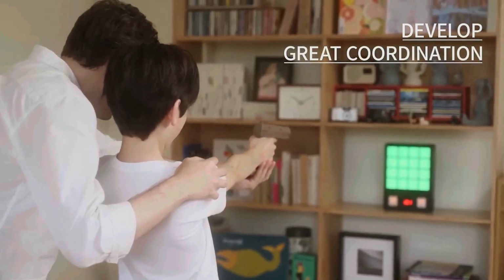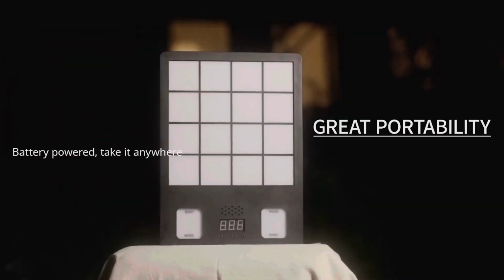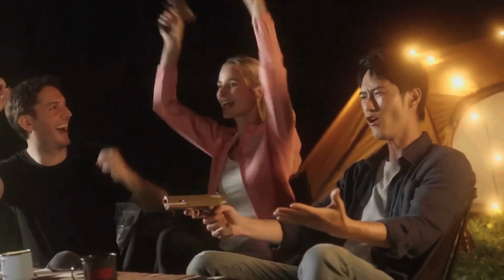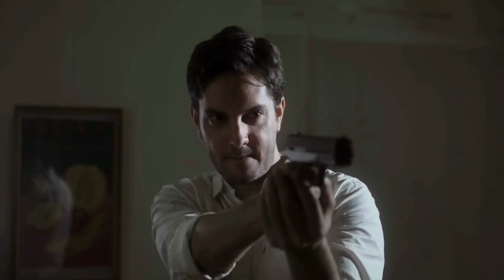And here's the scoop. You can play for a good 8 hours on a single charge. And pulling the trigger feels just like using a real gun. Who knows, after trying this out, you might even want to visit a proper shooting range. Starting at $300, this is a whole new level of shooting fun.